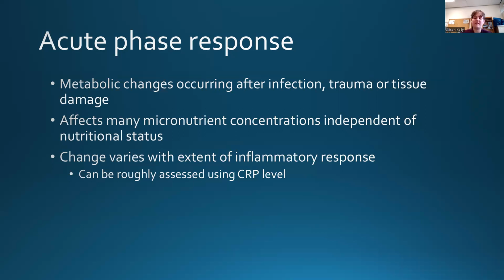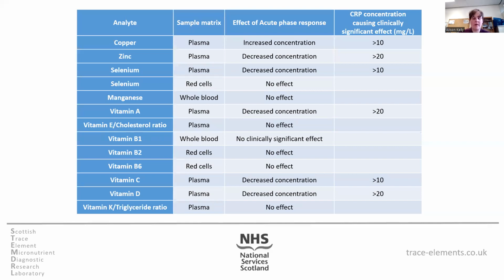We can use the CRP level as a very vague guide as to the extent of the inflammatory response. And this final slide, I need to give thanks to my colleague, Dr. Wadsworth, for this, who works within the Trace Elements Micronutrient Diagnostic and Research Laboratory at Glasgow Royal. And this illustrates just how much biochemical monitoring of micronutrients is affected by the acute phase response. And so you can see there with a CRP of more than 20, copper, zinc, plasma selenium, vitamin A, vitamin C, vitamin D are all going to be really very difficult to interpret. So quite often, all we can do is to give adequate provision of these and then base specific supplementation on the clinical picture.